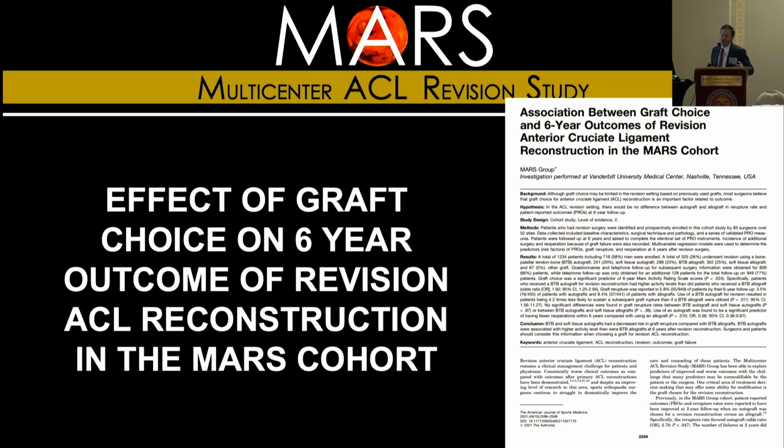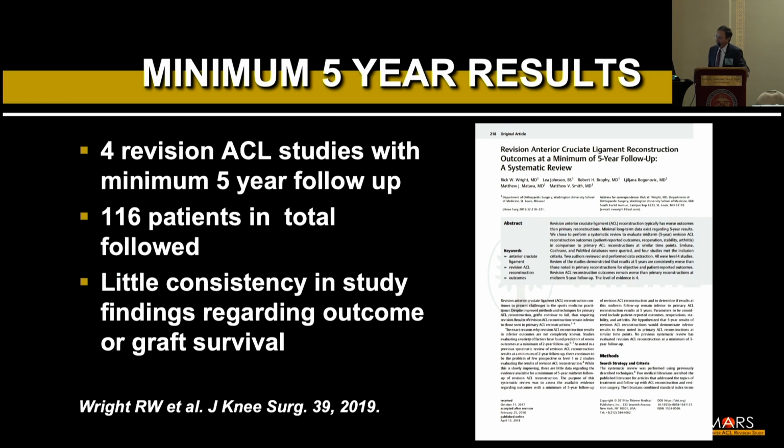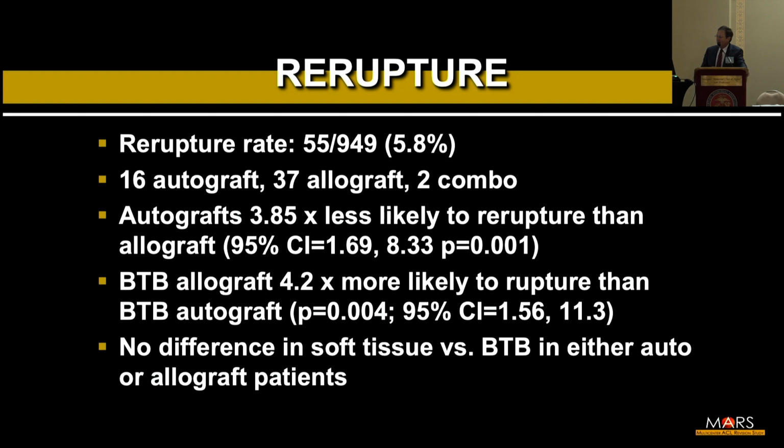So then we looked at it at 6 years. My hypothesis was that at 6 years we would stop seeing as much of an effect, because with time the ones that were going to tear would tear, and people were going to do pretty good, and we would start to see the results coming together with no difference. And the power of MARS is that when we looked at 6-year results, at that time in the English medical literature there had only been 4 revision ACL studies published with a minimum of 5-year follow-up, involving a total of 116 patients. So that's how crazy this database is.